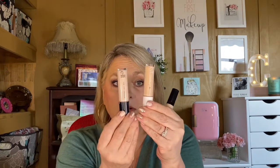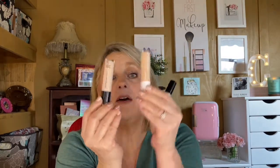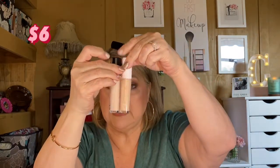But two that have are the e.l.f. Camo Concealer and the e.l.f. Hydrating Camo Concealer. Both of these are wonderful, $6, I think. I'm pretty sure. Everything will be listed and linked below.